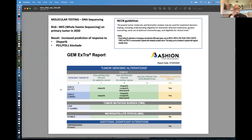It was more hopeful upon approval, and as more data was released, there's a weaker linkage of improved outcome as time went on. So this is not maybe the first drug that my care team would consider, but it's something.